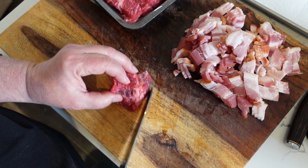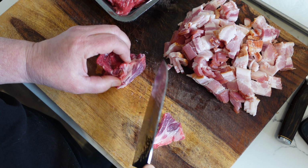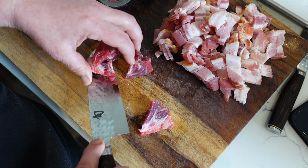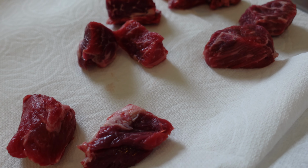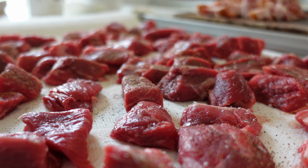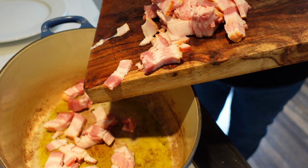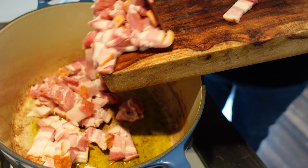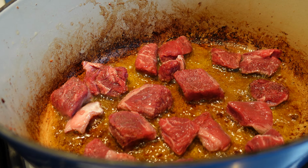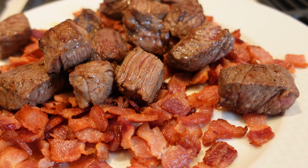We enjoyed this throughout the winter, so maybe you could also enjoy it as we say goodbye to these last few days of winter. It's important to dry the meat so when you cook it in the Dutch oven, it browns instead of steams. After the bacon is done and it's been removed with a slotted spoon, cook the meat in batches, making sure there's lots of room so you get a nice sear on each side.